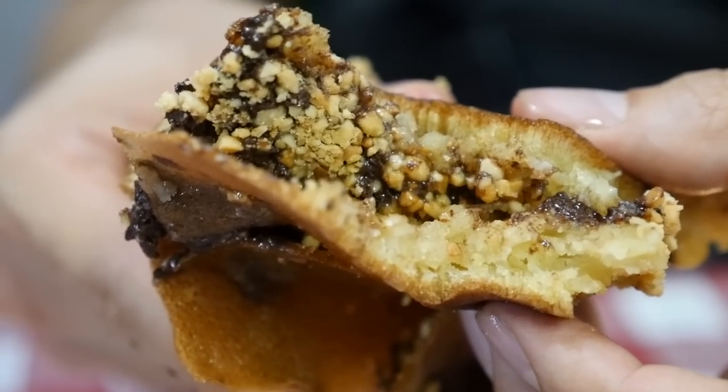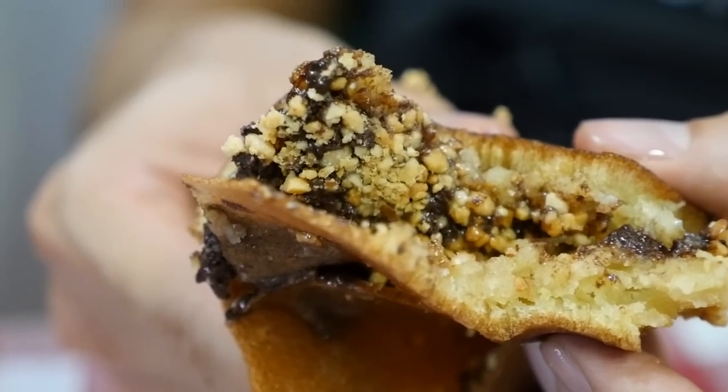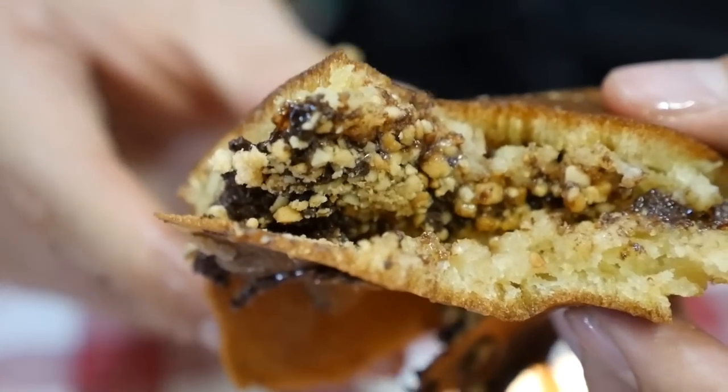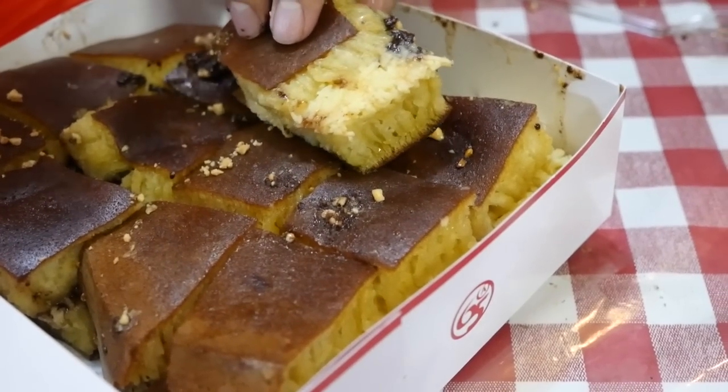Gooey and sticky and fluffy and sweet and chocolatey and nutty all at the same time. And then since I got the end piece, it's also kind of crunchy at the same time as well. Okay. It's now cheese time. Are you ready? Yeah.